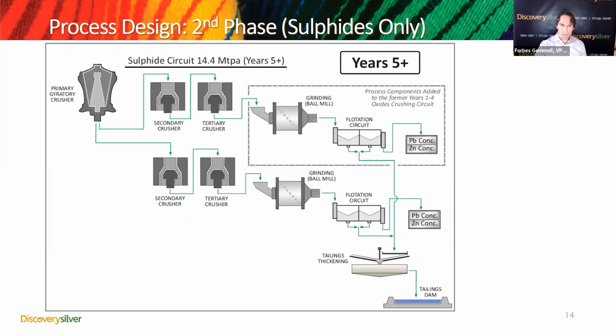And then when we're out of the oxides and we're converting the plant to sulfides only, what is really nice is that CAPEX, or the infrastructure synergies, we can take advantage of. We already have the crushing in place, so we only have to add a ball mill and a flotation circuit. And what you may also note is there's no SAG mill here. When we did our met testing work, we actually got our best recoveries at a very coarse grind size. And so we're targeting a grind size of 200 micron here. And what that means is we can drop the SAG mill and go straight from crushing to ball mill. So that helps from a CAPEX point of view and helps from an OPEX point of view too.